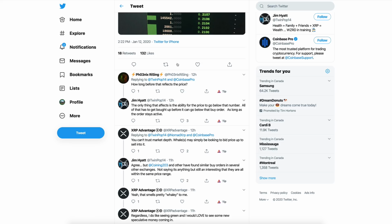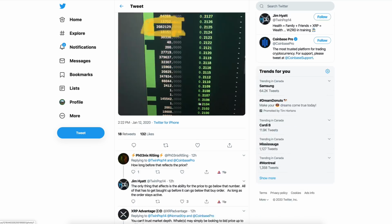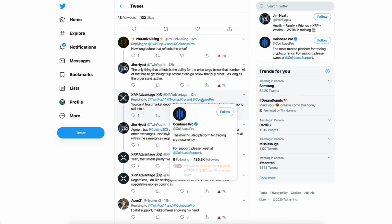And some people are suggesting that it could be some whales fishing for chum. So the idea here is that whales will put in this kind of an order to make it look like the price is going up, but it's really their order that's getting bought up. And so the theory is FOMO will kick in, more people will push the price up even further, and then they'll sell their stack at a higher price. So some people are speculating about that on Twitter.